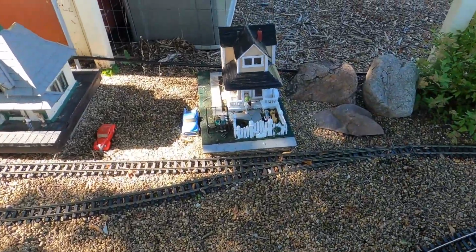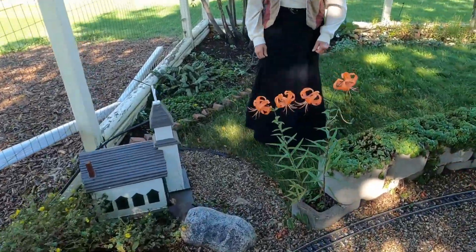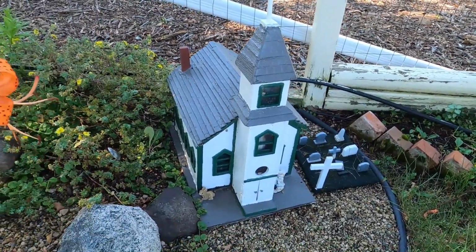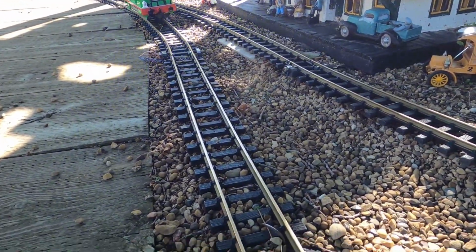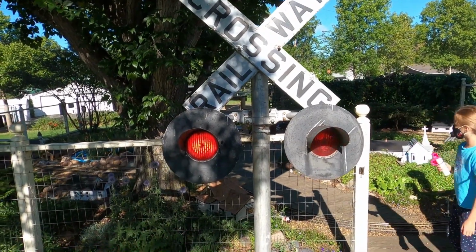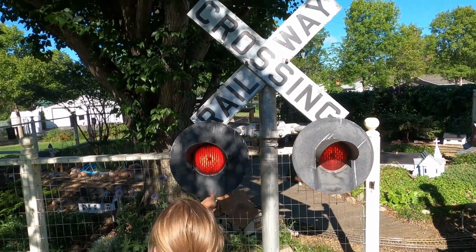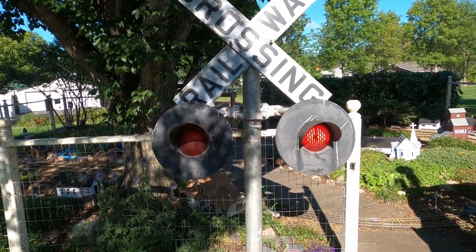So much attention to detail in all of these little buildings. This is Duhamel Church. We've been in the Duhamel Church. But there, look, these lights. When the train goes by across the road, these flash so that people know a train's coming.